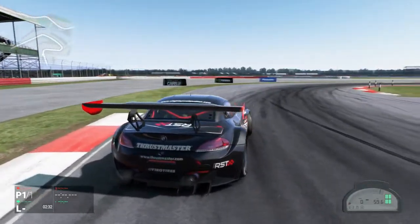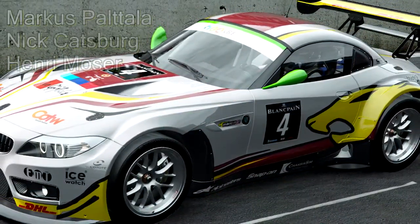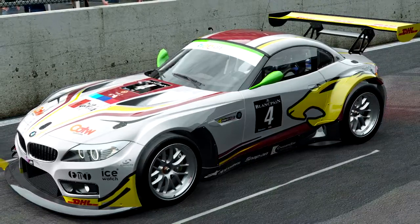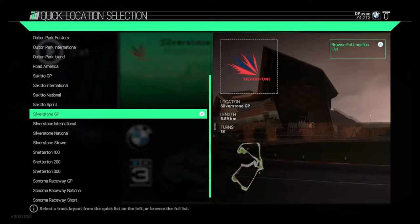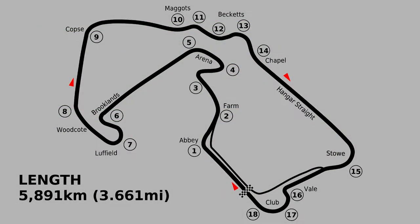Today, I don't want to beat a racer's time, but a race team's time. It's the Mark VDS racing team with pilots Marcos Pautala, Nick Katzberg, and Henry Moser. They raced on the 2013 Blancpain Endurance Series, and the car is a BMW Z4 GT3, and the track is Silverstone in England. The track has the same layout since 2010, I found out.